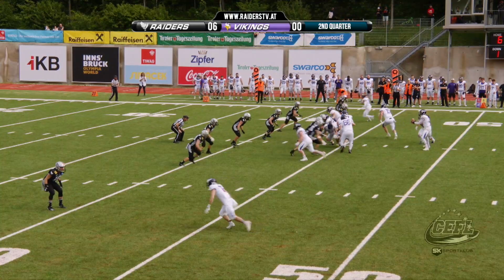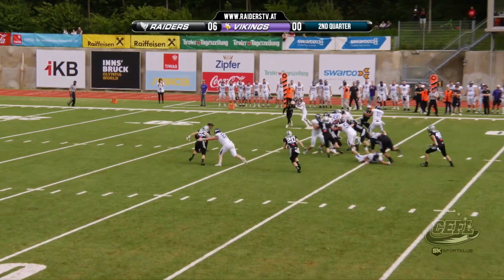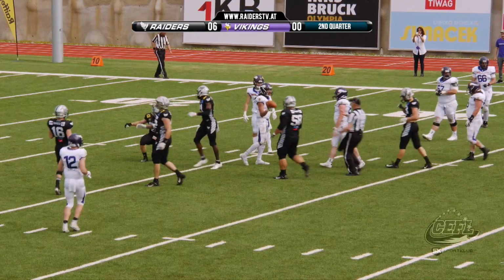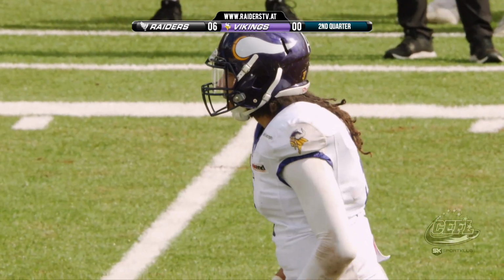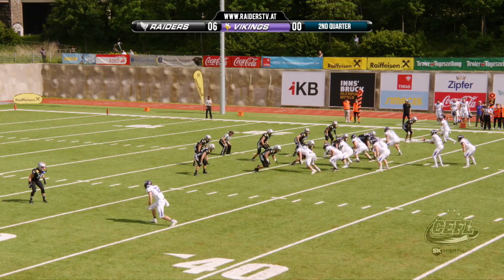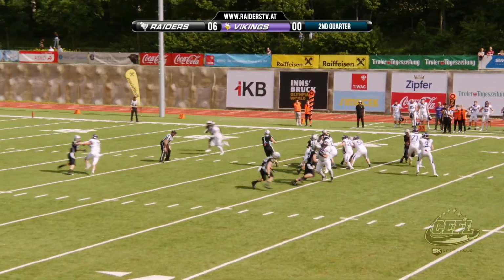Nice adjustment. The Vikings now in Raiders territory. Salem looking to run it up the middle. Has a little bit of space. Picking up 12 or so yards. Here we go. 4:41 left here in the first half. And the Vikings are rolling and are threatening here.